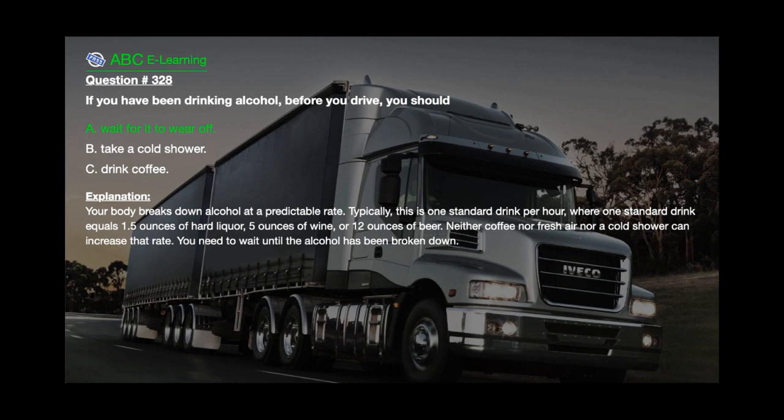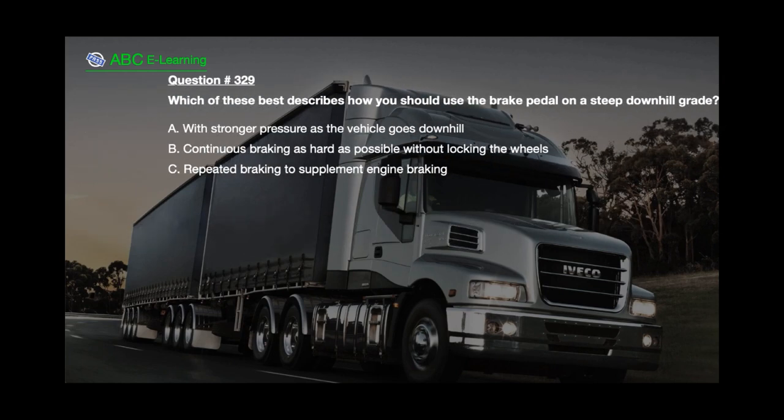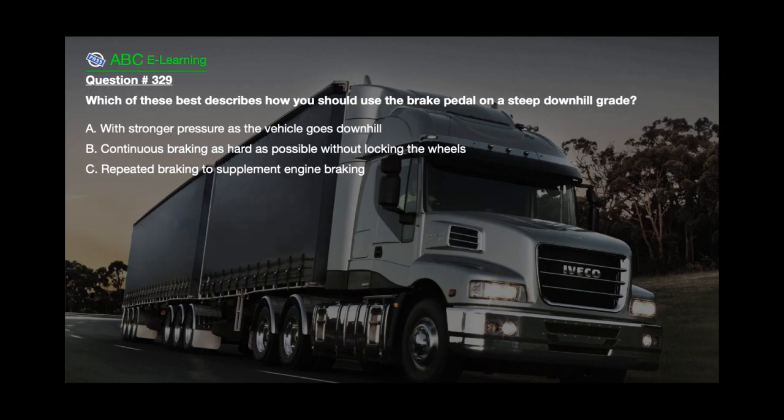Question number 329. Which of these best describes how you should use the brake pedal on a steep downhill grade? A. With stronger pressure as the vehicle goes downhill. B. Continuous braking as hard as possible without locking the wheels. C. Repeated braking to supplement engine braking.